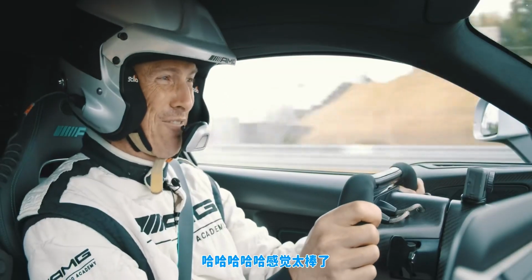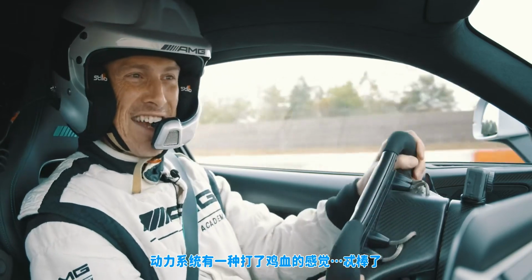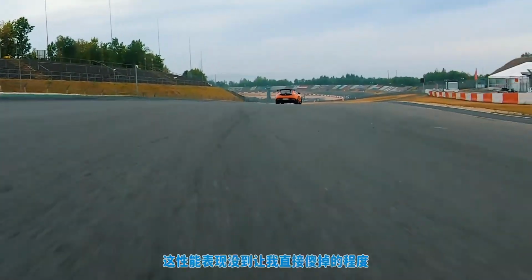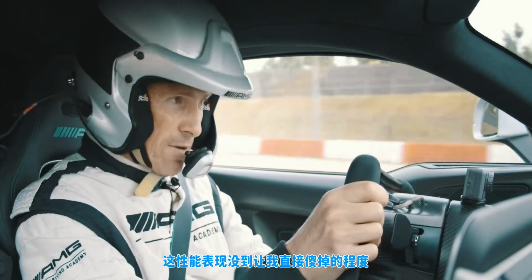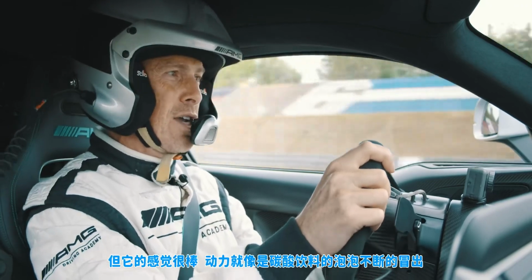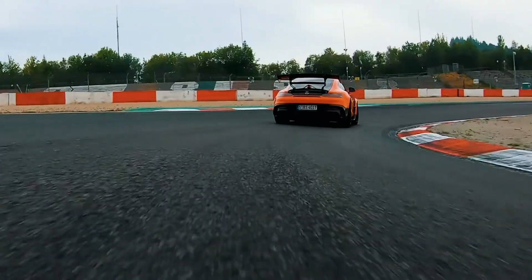It feels lovely. The power system, it's got a fruity, energetic feel to it. Really, really nice. It's not blown me away in terms of the performance, but then I've driven a Rimac Nevera, which is just nuts, but it's got such a nice feel to it. It's like bubbling with energy.